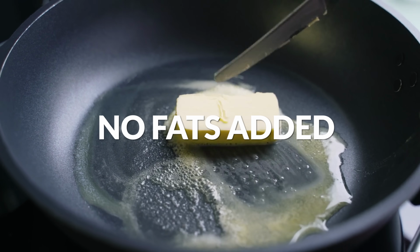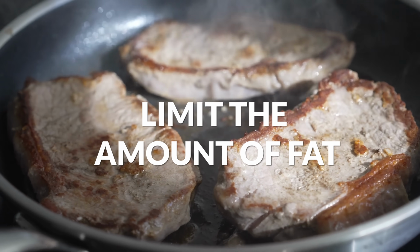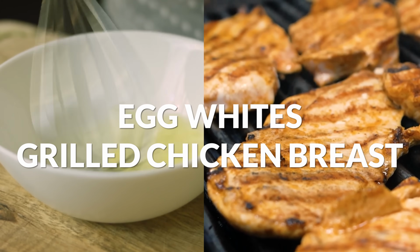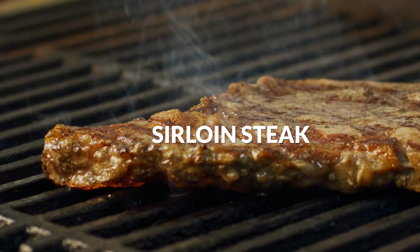So for this lower fat version of the meal plan, you're not going to be adding any fats, and you're going to really limit the amount of fat that you're cooking with as well. For this one, you're going super lean. Let's just go through a few of the days so you can see just how lean I'm talking here. For day 1, breakfast is egg whites with grilled chicken breast. For lunch, lean ground beef patties like 90-10, and for dinner, a sirloin steak.